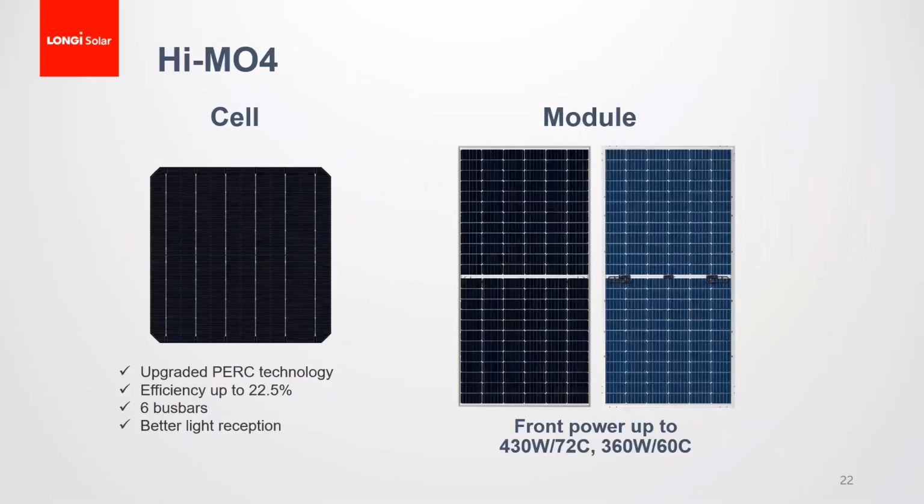For the HIMO 4, on the cell side, this is upgraded PERC technology with a 6 busbar as the main feature. And the efficiency is up to 22.5%, with better light reception on both front side and back side. And because of the larger wafer format, we're able to deliver power up to the 430 watt range for the 72 cell module, and 355, 360 watt for the 60 cell module.